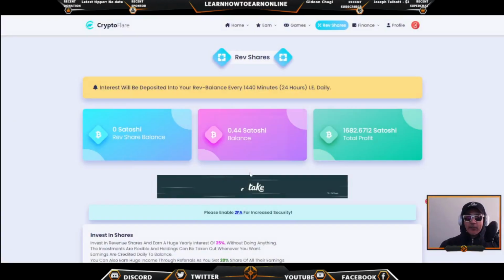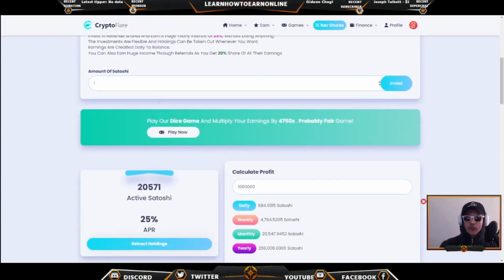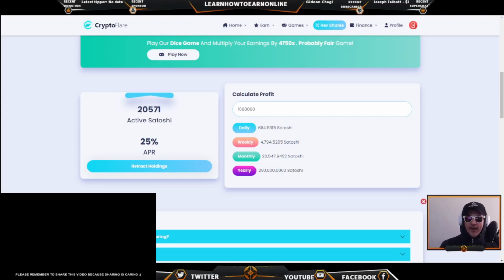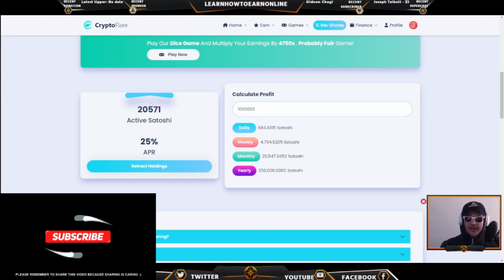And like I say, it has been 1 month since the last time we logged in. If we scroll down, you can see here, this is our invested sats. We've got 20,571. So 1 month ago, we were at 17,365. So that's over 3,000, getting on close to 4,000 Satoshis we've reinvested back into the program.